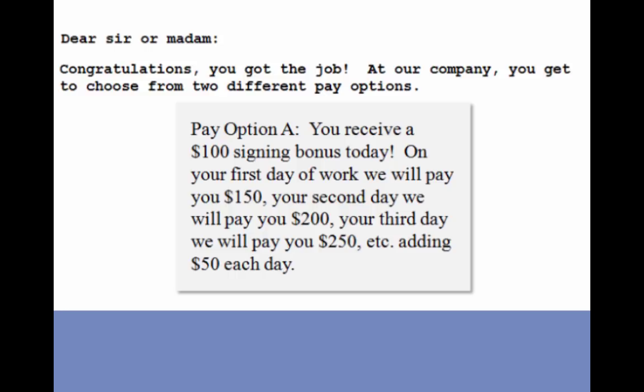So here's pay option A. You receive a $100 signing bonus today. On your first day of work, we will pay you $150. Your second day, we will pay you $200. Your third day, we will pay you $250, etc., adding $50 each day.